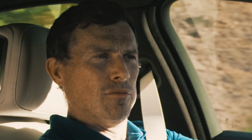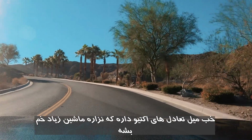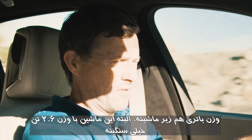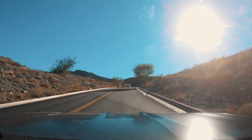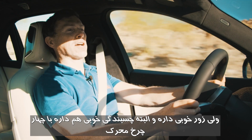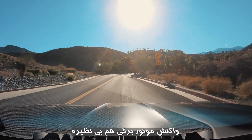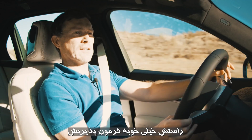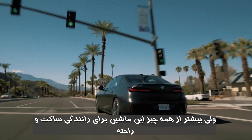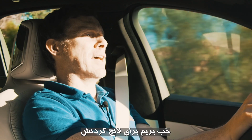Whoop, whoop, whoop. So it's got the active anti-roll bar, stopping it leaning so much. You've got the battery weight low down in the floor, though this is a very heavy car, weighing in at over 2.6 tons. But it's got plenty of punch, and obviously you've got four-wheel drive traction and instant response from those electric motors. Actually handles quite well. But above all else, this guy's more about just cruising silently and effortlessly. With that in mind, let's launch it.